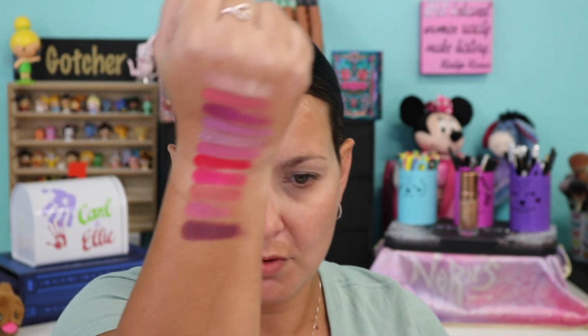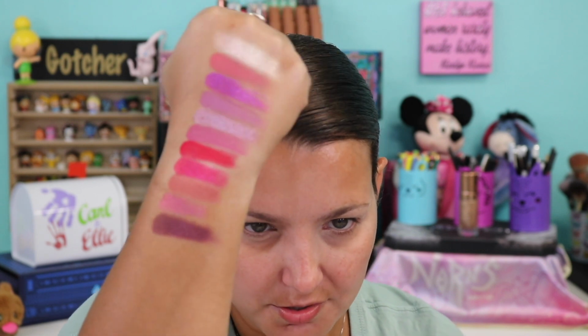Next up we have the shade Kisses. Now to me, Red Velvet is redder than that. Red Velvet is almost the color of this, but with a little bit more brown to it. It's like a cardinal red. So that is Kisses. That is a beautiful plum with light pink sparkles in it.